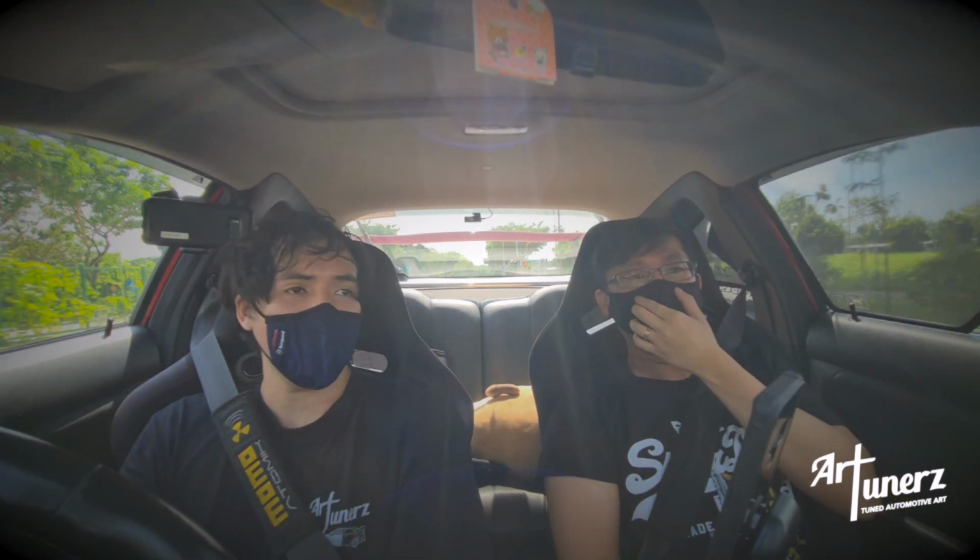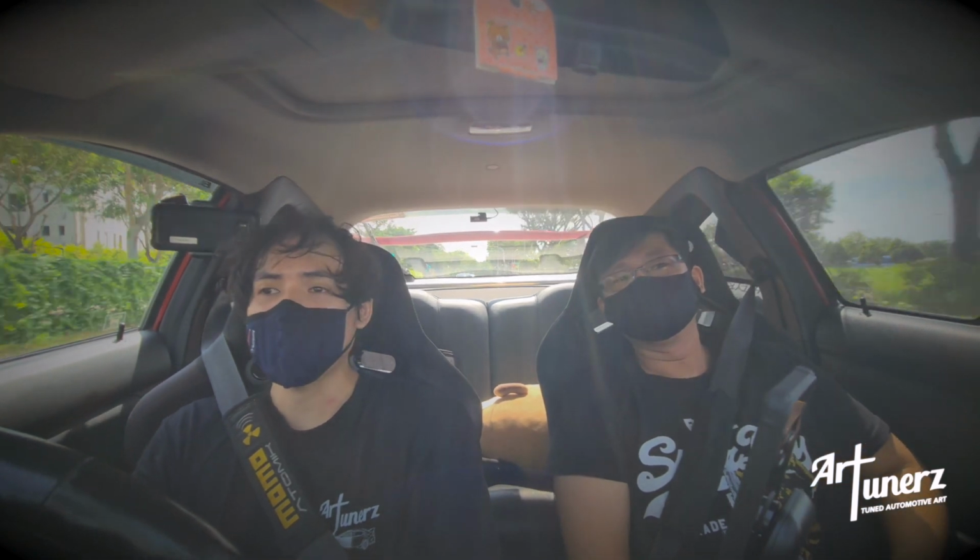Was it stock when you bought it? Fully stock. Even the rims were stock. Even some of the trims still had the plastic on after 13 years. I see. It was quite funny. I left the plastic on for a while. So basically, what you see right now is what you've done to the car. Yes. Awesome. It was as stock as the day it rolled out of the car maker. So basically it's a stock one-owner car.